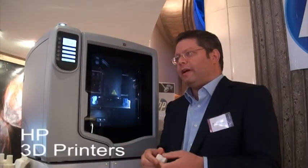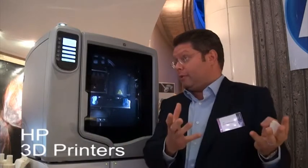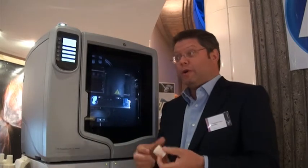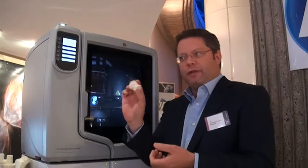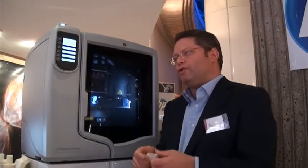It's very important for us to be here because I think the key person we're trying to talk to at events like this are designers. Anyone who designs in 3D and needs to show the design in a physical form would be interested in a machine like this. And that's the conversation that we're trying to start here.